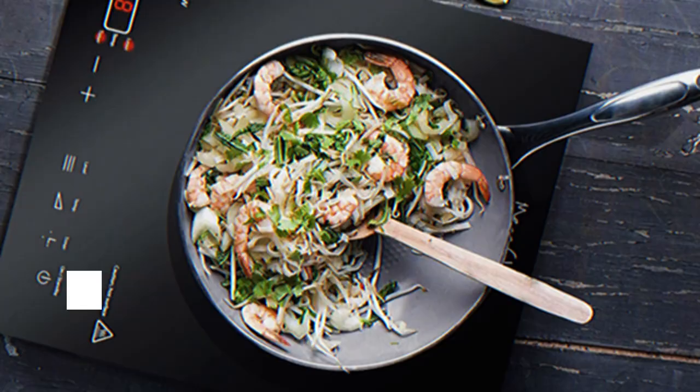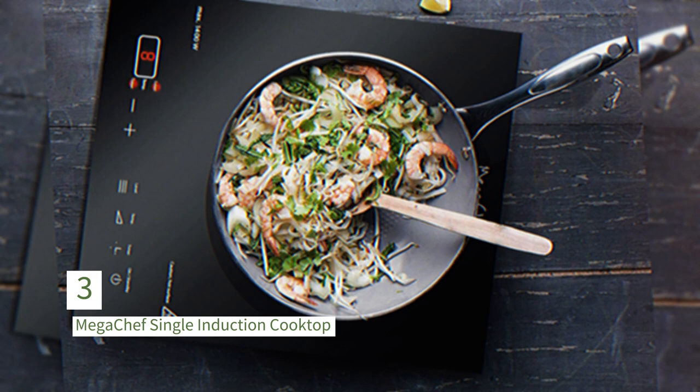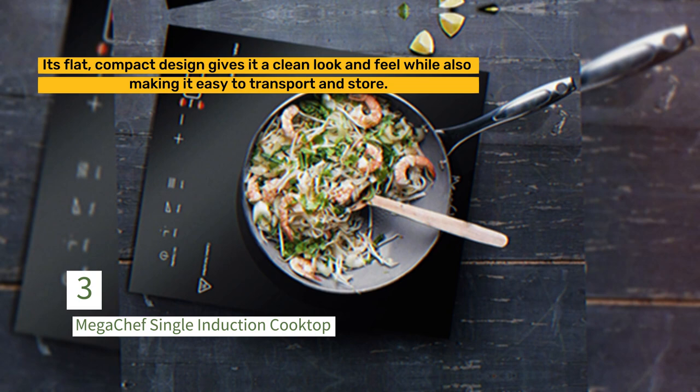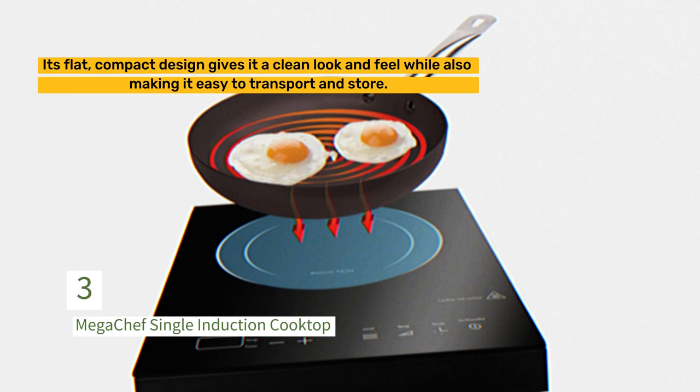Number 3. MegaChef Single Induction Cooktop. This induction hot plate features a glass top, modern aesthetics, and a touchscreen-style user interface with digital display. This hot plate's glass cooking surface provides even heat and makes cleanup a breeze. Its flat, compact design gives it a clean look and feel while also making it easy to transport and store.